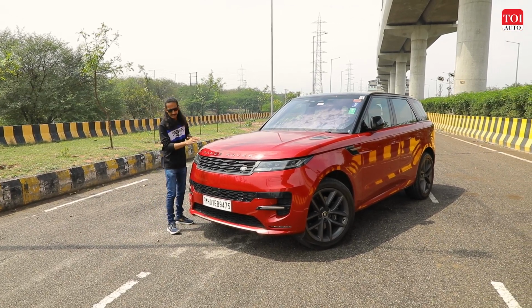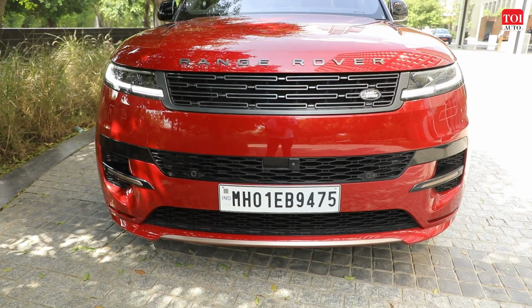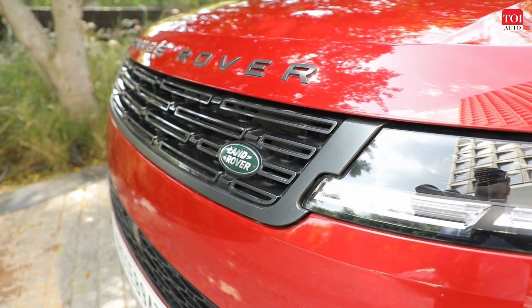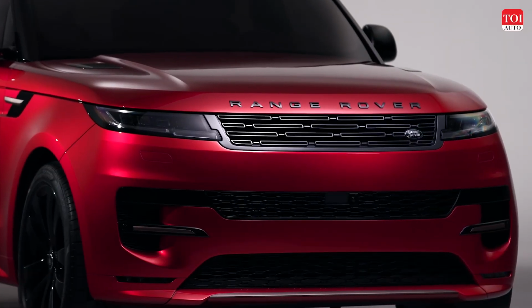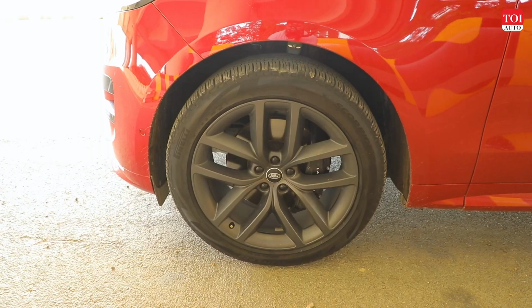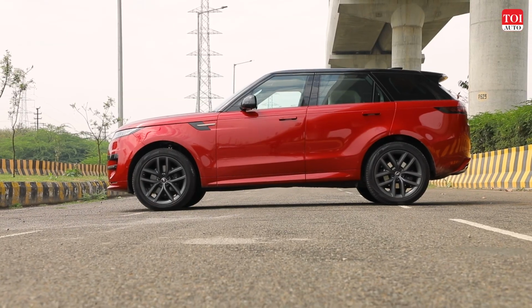Even at the front, you can see it's very rounded and almost feels like there are not too many disturbances in the surface. Despite it being a massive SUV, the grille does not shout for attention. It's very compact. It's flanked by these sleek LED headlamps, which again look great at night. Then if you move on to the side, you have these huge 22-inch alloy wheels and the option to go for bigger 23-inch ones as well, the biggest that the Sport has ever had.